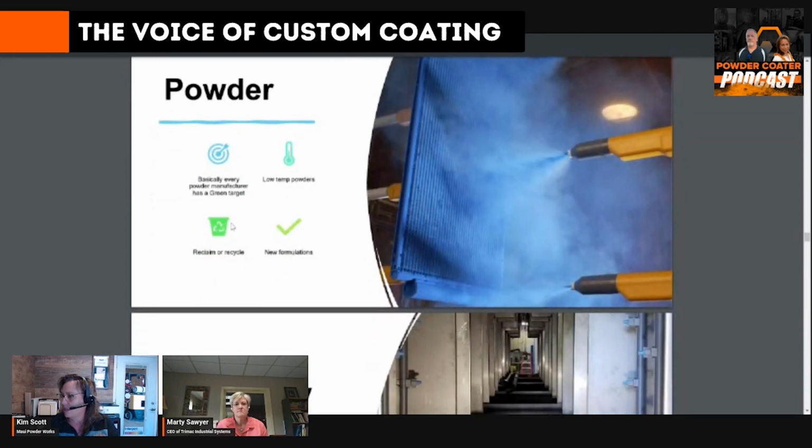Okay. Powder. So this one, it's got 4 things on there. It's basically every powder manufacturer gets a green target. So are you suggesting that that's what it is now or what you're proposing? No, that's where we are right now in the industry. The powder side is already aggressively looking at this. Okay, I see. Reclaim and recycle, new formulations, and of course the low temp powders that are coming out for powder coating on wood or powder coating on line systems and parts and stuff like that too, right?